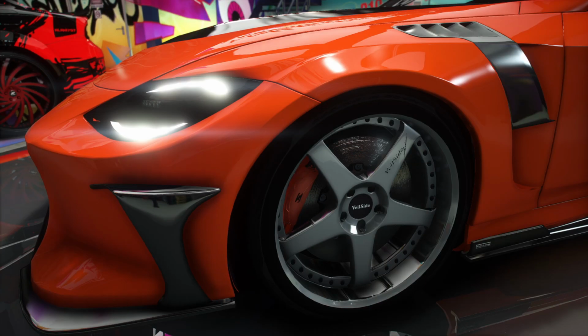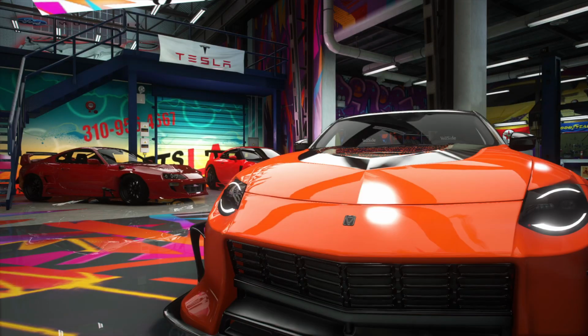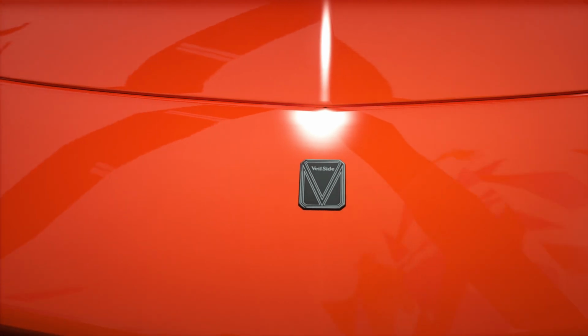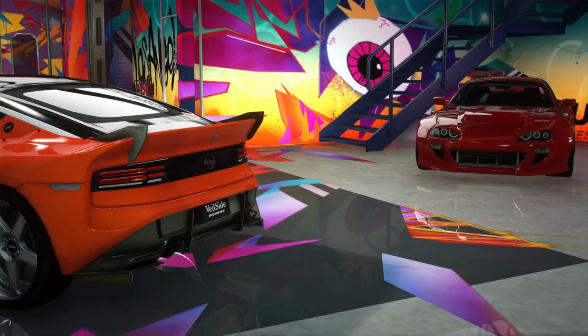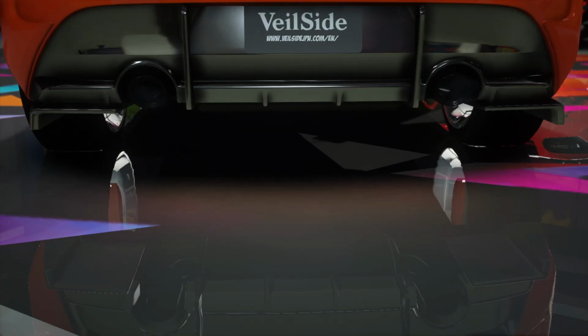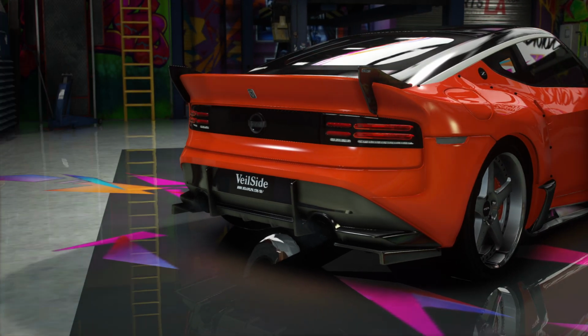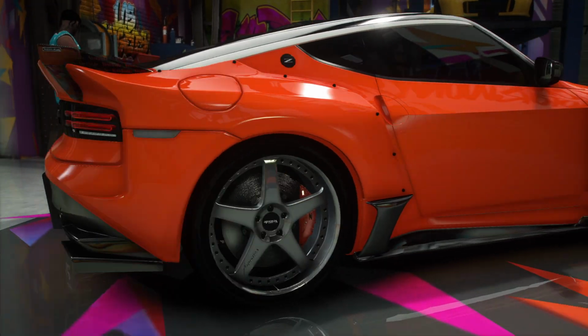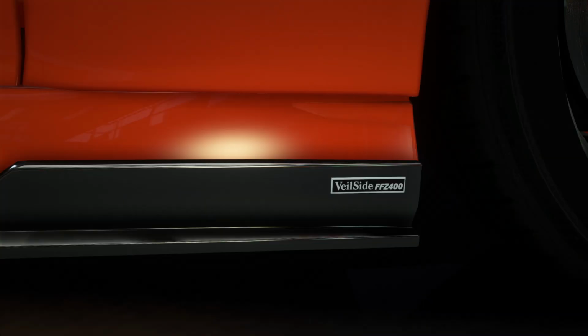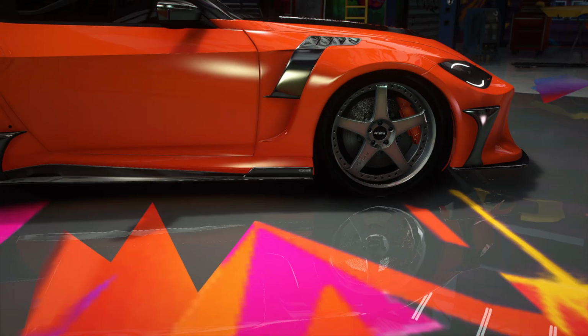So Veilside rims, 1-of-1 Veilside rims, got the updated badging. Veilside updated their badges as well, so I got it on the front and I got it on the back. So my attention to detail is crazy, y'all. If y'all know me, if y'all see my Midnight Club videos back in the day, my attention to detail is insane. But also on the side, which is the code name Veilside FFZ 400, which is pretty much the Fast and the Furious 400Z of Veilside.